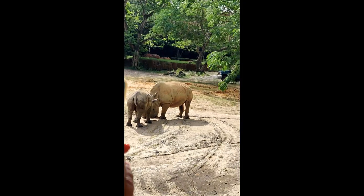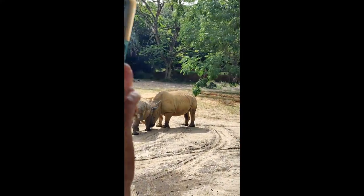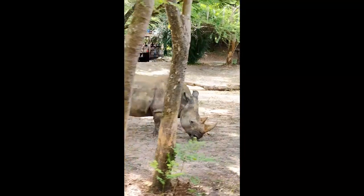Now white rhinos are critically endangered because of their horns. A lot of people think that there's magical elements in the horns, but it's just made out of keratin, the same material found in our hair and nails.